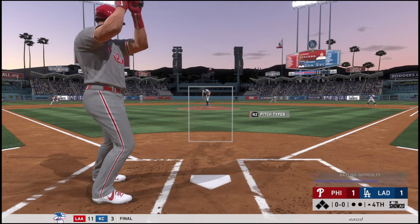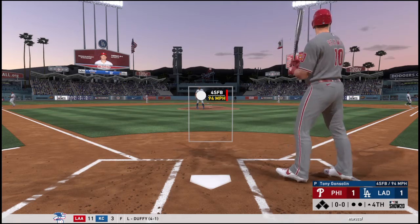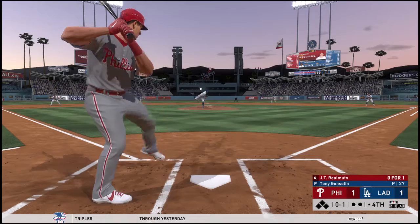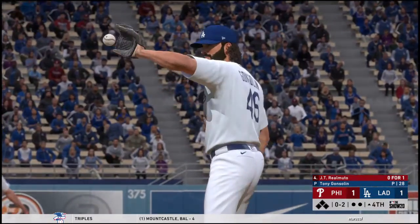All set for the start of the fourth, and that'll bring in the veteran catcher, JT Realmuto. He's ready. Here's the first offering. Timing just a tick off there as this one's fouled off to the right. Here's the 0-1 pitch. Strike swinging, timing a little off on that one.